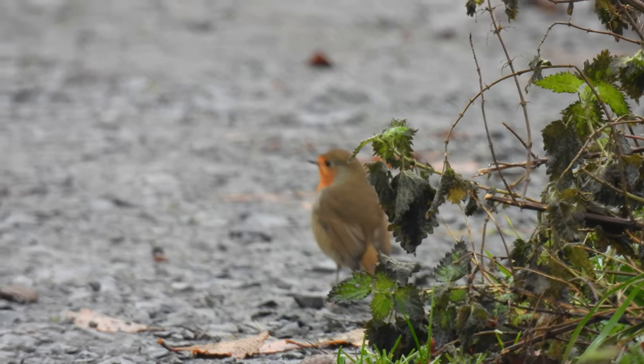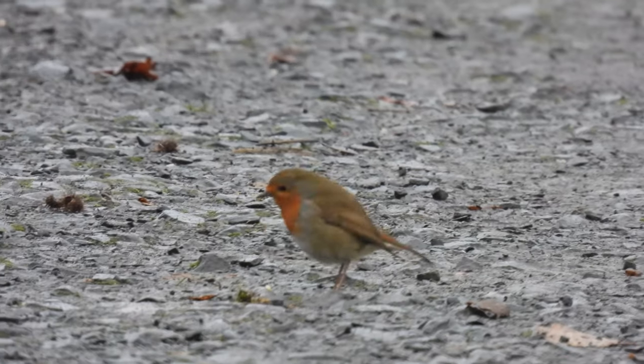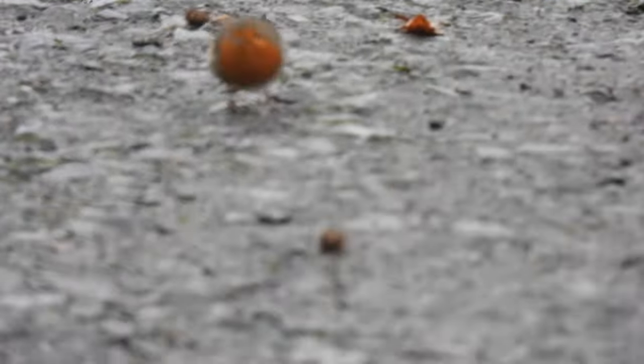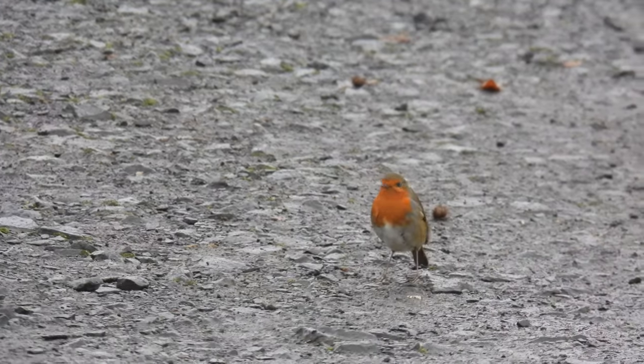Wow. Yeah, again, he's coming closer, look. Stunning view of that. Look at the colour on the breast.